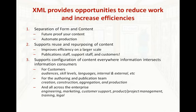Luckily, if you've got a content management system that supports workflow and task tracking and things like that, then you might be able to do some of that. There is some learning curve when you're adopting a new tool, but sometimes, maybe that can help, maybe it doesn't.